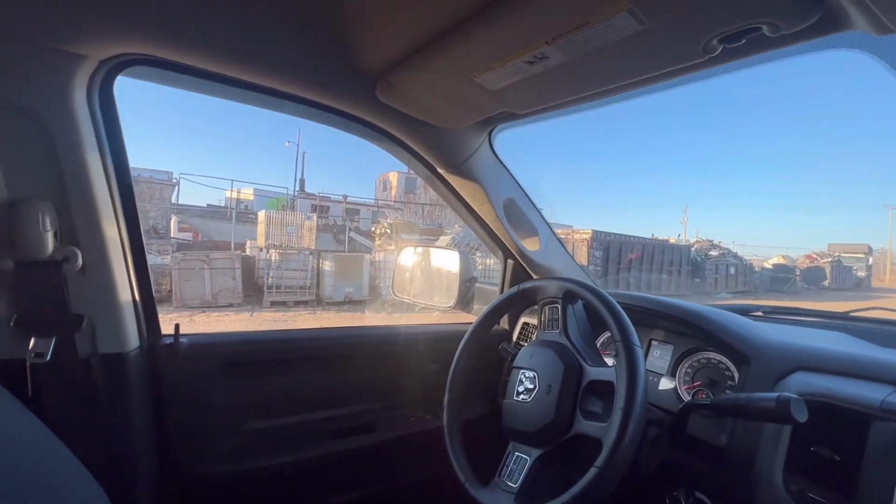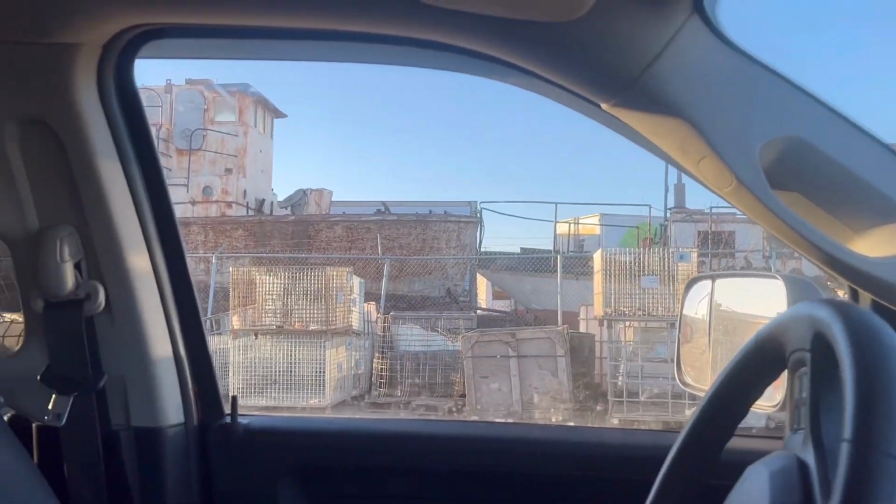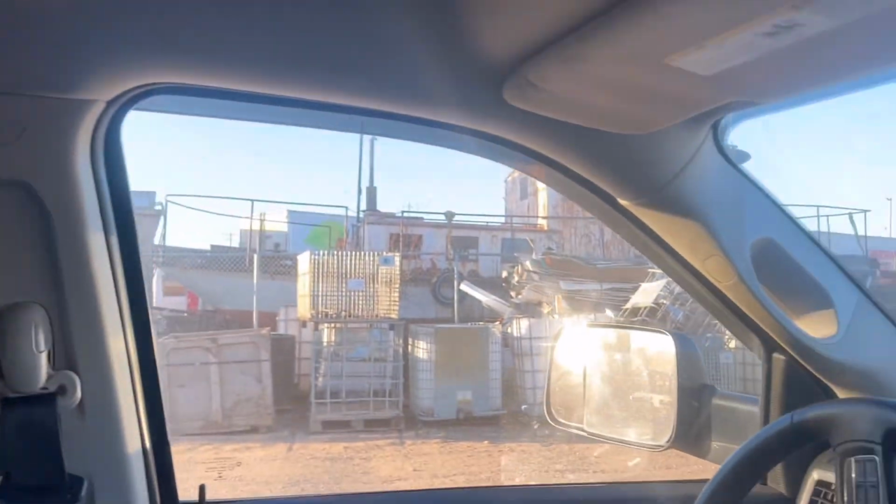I showed this on one of the previous videos, these old tugboats, if you can really see it. Anyway, so Derek just went in to get the money. So we'll find out, gosh, that scratch. We'll find out very shortly how much we get here for a scrap car.